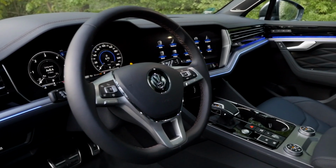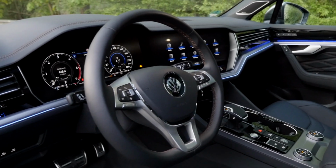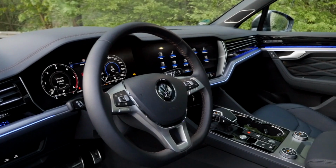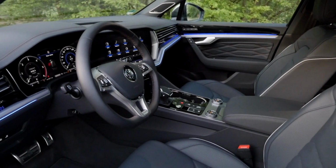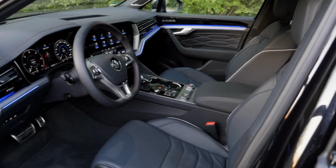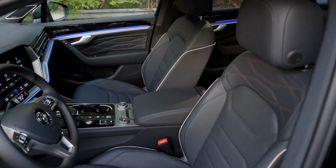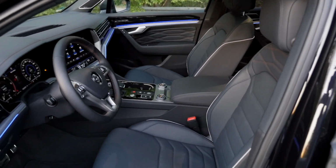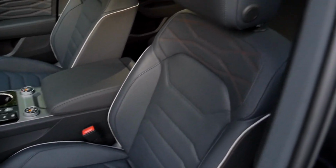Yeah, this is a normal Golf steering wheel. I wish the Touareg had a more sophisticated steering wheel that fits the rest of the pricey vehicle. At least 60k, so it's not the most expensive SUV you can get. But of course in this V8 version rather 80k plus, so 80k the base price for the V8, 80k euros. So here the seats, also with a special edition form.